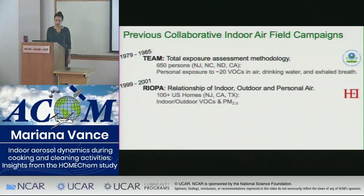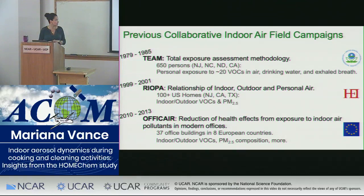And then about 15 years later, there's the RIOPA study that was looking at relationships indoor-outdoor. So they were doing indoor-outdoor measurements of VOCs and PM2.5. They looked at over 100 homes in three US states. And then finally, about 10 years after that, the OFFICAIR study went to about 37 office buildings in 8 European countries, and they also looked at indoor-outdoor relationships of volatile organic compounds. In this case, they were looking at PM2.5 composition and much more.